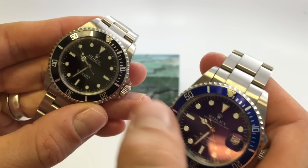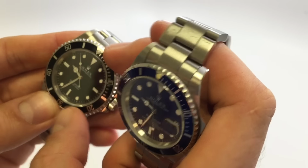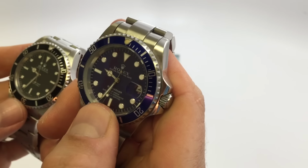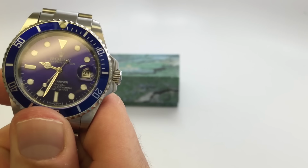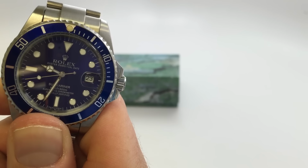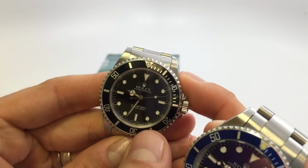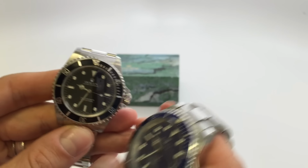So this watch here is 17 years old already, and it's still got a crisper white lume. Another thing that's going to be hard to pick up, but the triangle here at the top of the replica does not match up very well. If you can see that, it's definitely close, but it's not spot on like the authentic one is. You can see, yeah. So that's another one.